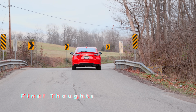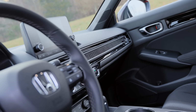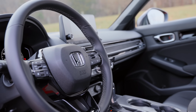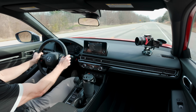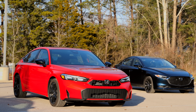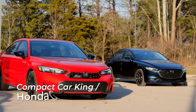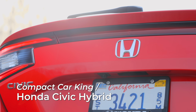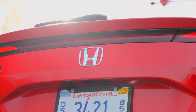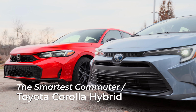I think the new Civic Hybrid is an excellent all-around compact if you can afford it. Outside of slightly underwhelming highway MPGs, it has the best powertrain you can buy in a compact. I even prefer it to the 2.5-liter turbo Mazda 3. If you're looking for the answer of what is the best small car in a broad sense, the Honda is probably going to win. But the moment you start prioritizing money and efficiency over athleticism, there's a better option.